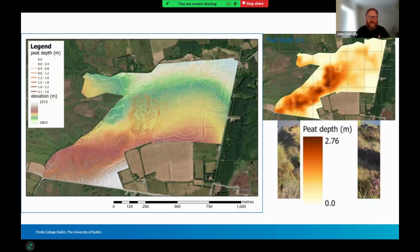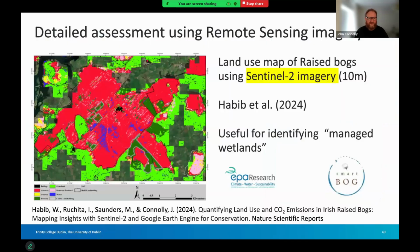And then when we get this measurement of peat depth, we can then create these peat depth maps, which illustrate the depth of peat right across the site. So another way of monitoring is to use that high resolution data. So we're using the Sentinel-2 data here, which is really useful for identifying managed wetlands across the landscape.